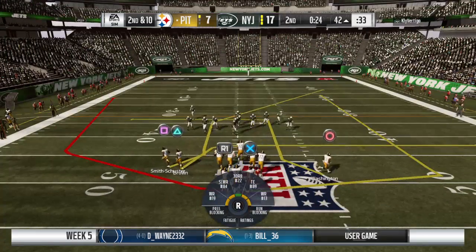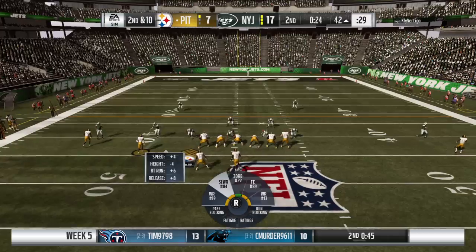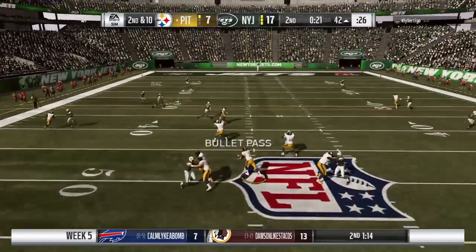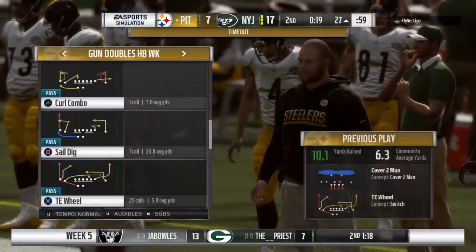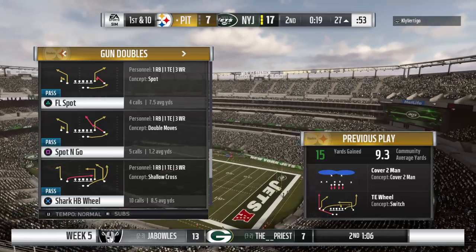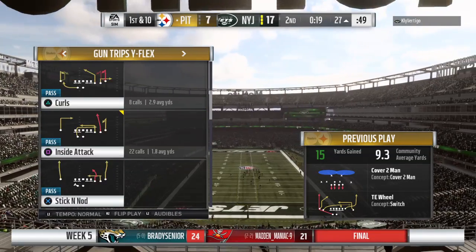Ball on the 42 as they come up second and 10. Second and 10, Rudolph again. And he works it past the 30, almost to the 25. And now we won't see a play on first down. We're going to get a timeout instead as they stop it with 19 seconds to go in half number one.